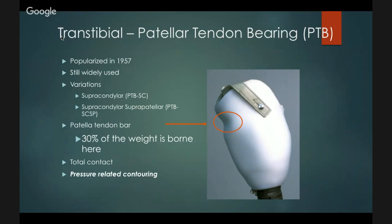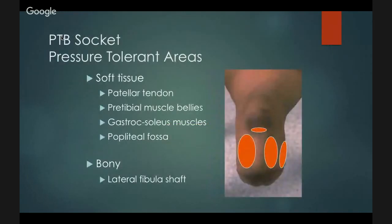Still, even though you're loading some areas preferentially and unloading others, the idea is that you still maintain total contact, because pressure in the residual limb, or anywhere really, is inversely proportional to the area of contact. So the smaller the area of contact, the more pressure, and vice versa. Your pressure tolerant areas are your soft tissue areas, like we said: patellar tendon, pretibial muscles, the popliteal fossa. The lateral fibular shaft is really the only bony area that's listed, and that's because it has pretty good soft tissue coverage along the length of it.